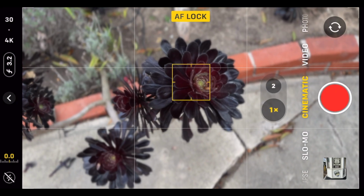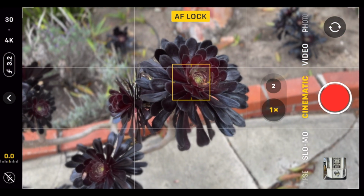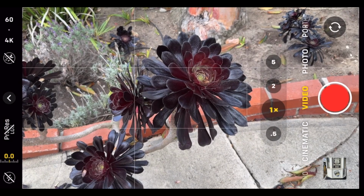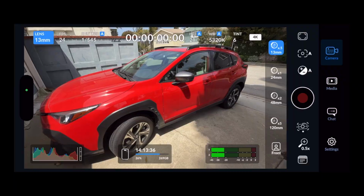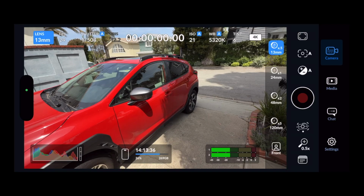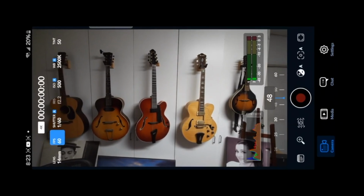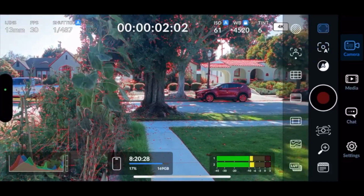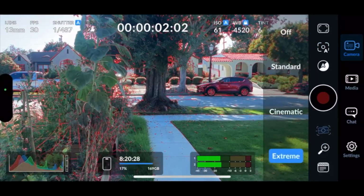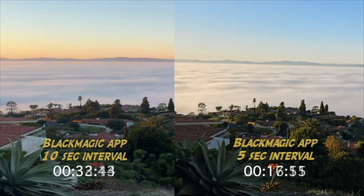And speaking of apps, while I often do use the cinematic mode on the native Apple camera app to blur the background, most of the time I'm actually using my favorite go-to app for filming, the free Blackmagic camera app. It has more features available than the regular Apple app, most notably better image and color quality, the ability to monitor my audio with audio meters to confirm that I indeed have audio, and way better tools for creating time-lapse videos.